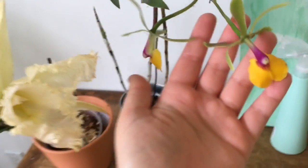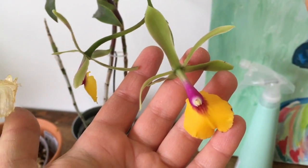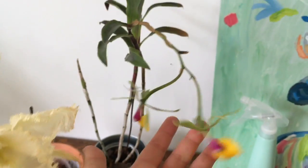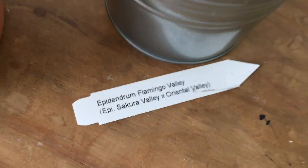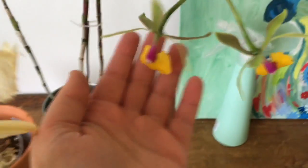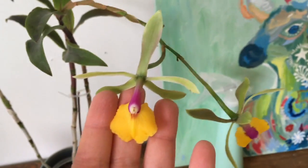And then this guy, thought he had a great face, almost like a baboon. This guy's the Epidendrum Flamingo Valley. This is my first Epidendrum. Just fell in love. So funny.